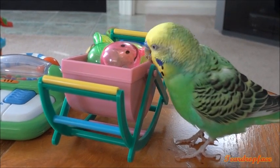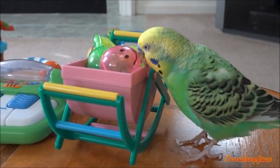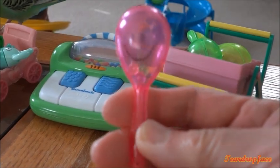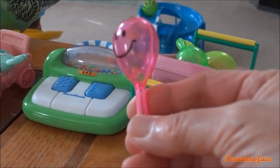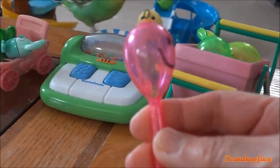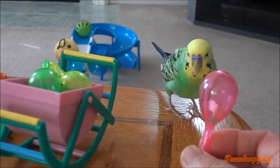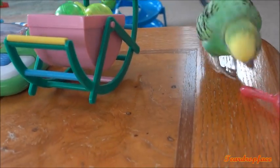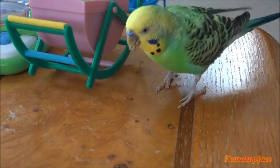Good morning, Rainbow. Are you feeding your toys? We call these maracas smiley face or smileys. I got these many, many years ago at the Dollar Tree, and these are great foot toys for my budgies. So we only have Rainbow here now, but this is how he plays with them. He likes to feed them. He likes to pick them up and fling them to the floor.